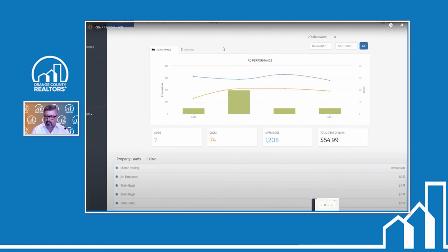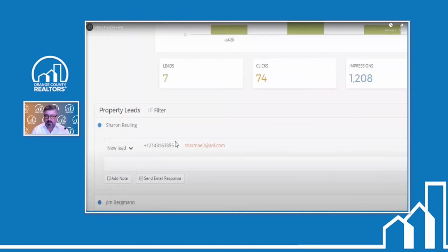Now at that point, if I click on that person, I now see their phone number and their email address. If this was from that Facebook targeted ad, now we've got their information. Now I can call them. I can click on their email to email them directly. I can add in notes, or even better yet, I can export these people into a CSV or an Excel spreadsheet file and import them into my CRM or my contact management system.